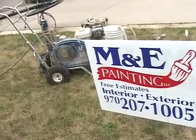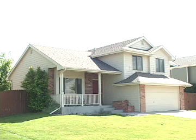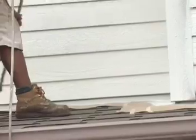In the inaugural season of M&E Painting's free paint makeover, finding the right home was not an easy decision, and it almost came down to a coin flip between two households. These two stories just really, so to speak, jumped off the page for us, and when the company got together and we started talking about it, those were the two that really caught our attention, and it was really hard to decide between the two, so we just decided to do both.